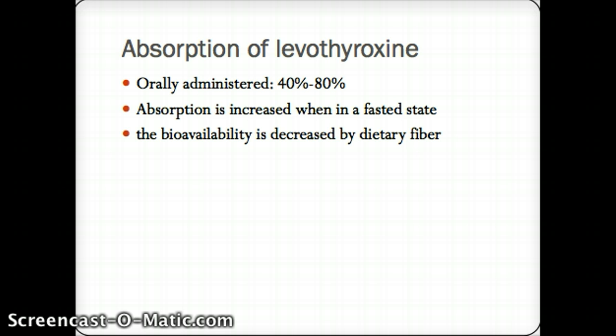So the absorption of levothyroxine: it is orally administered, and it is 40 to 80% absorbed, and the absorption is increased when you are in a fasted state, and if there's too much dietary fiber, the absorption actually goes down.